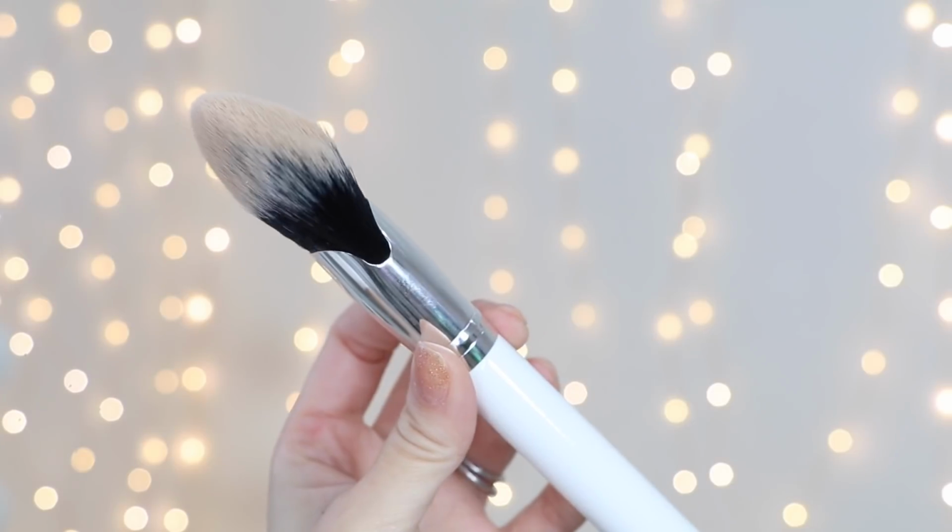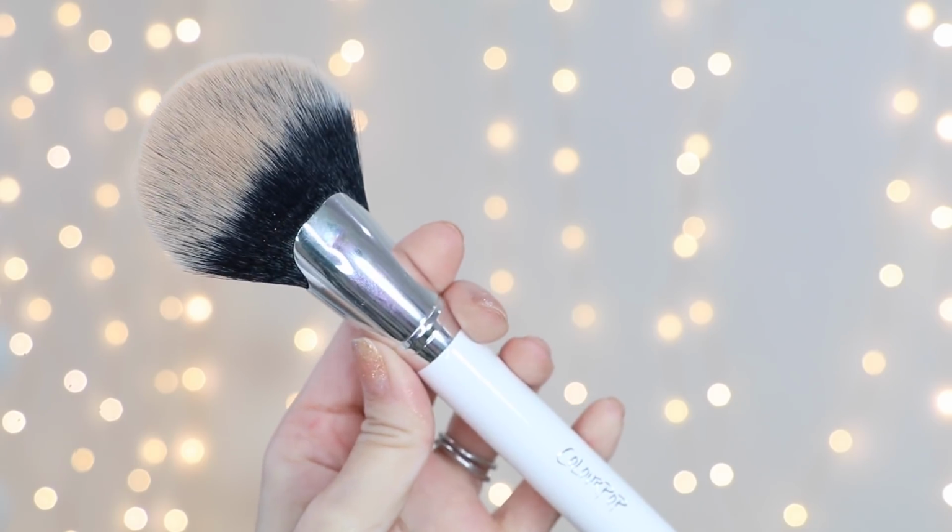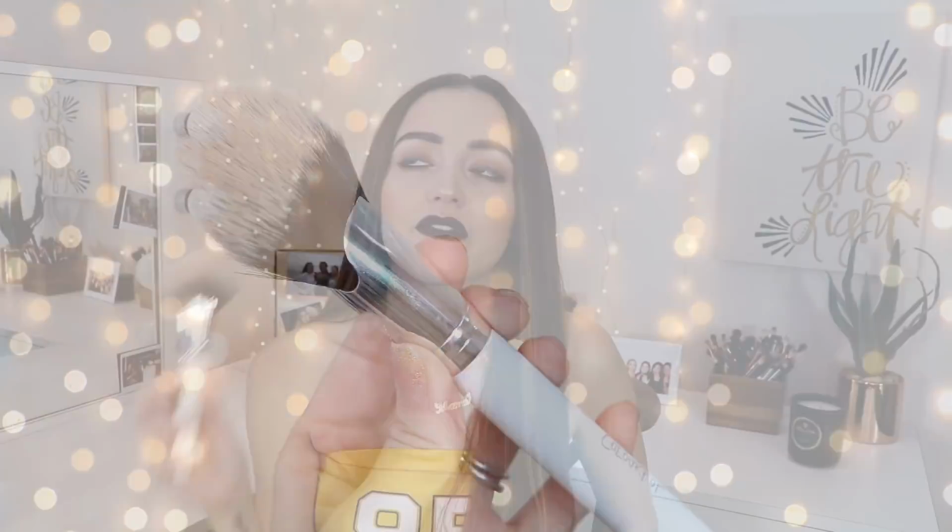I really love that now they included the name of the brush on the actual brush. They didn't have that before. I love that. This is such a great versatile brush. You can use this for so many different things. It's so fluffy, it's so soft, it's not stiff at all.